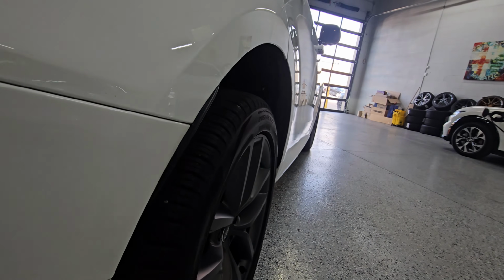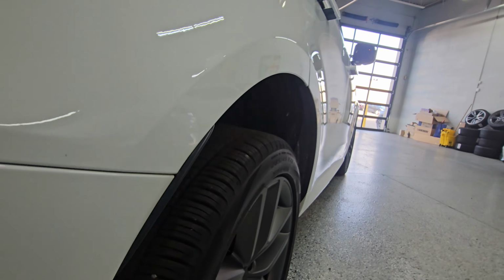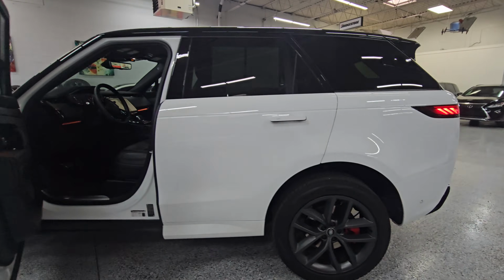You'll see that you can literally raise this thing up pretty high. There we go. I think that it's its highest setting. To lower it back down, just press that button. And that's going to close right back up for us.